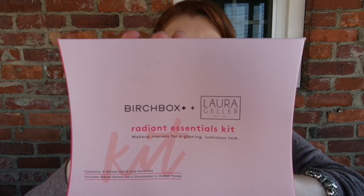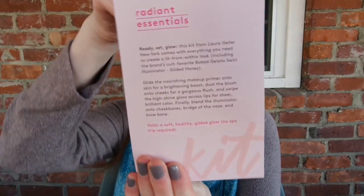I have been still making purchases from the Birchbox website. From time to time, they have been doing promotions where it's like 40% off, or they load 48 hours of Birchbox points onto my account, and I make those purchases at that point in time. I was intrigued by this Birchbox Laura Geller Radiant Essentials kit. It looks like this. It came with a bunch of their cult classics that I was really intrigued to buy, but didn't ever want to purchase the full size of. So it comes with this informational card, and it came with 4 different products.